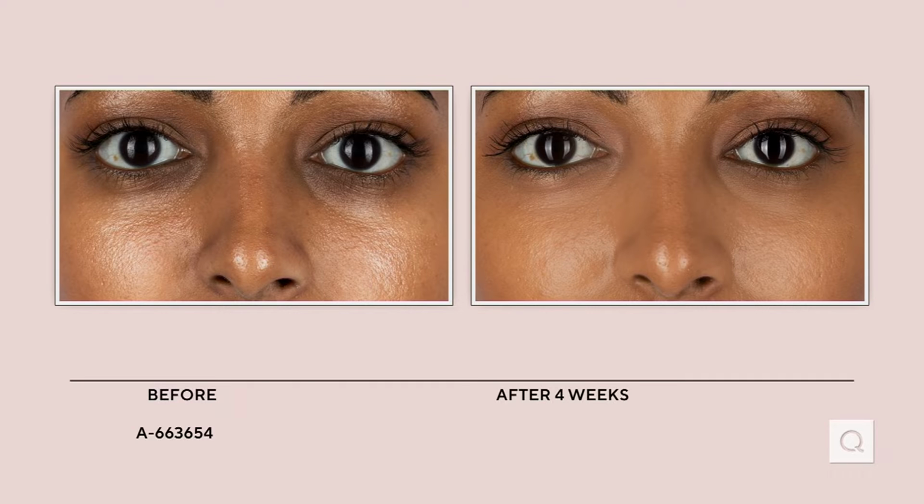Look at underneath the eyes. Look at in the corners of the eyes. Look at how much brighter she is. That's not makeup. That's not skincare. That's nothing cosmetic. That's literally 10 minutes a night of a light. Exactly, and it's doing that in the first 30 days.